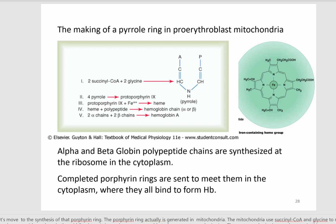Remember, we're making hemoglobin, so I shouldn't say globulin, but globin chains. And then you have your hemoglobin chain, either an alpha or a beta. When we assemble 2 alpha chains and 2 beta chains, we then get adult hemoglobin, or hemoglobin A.